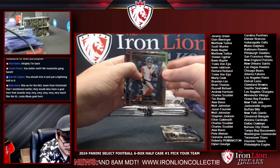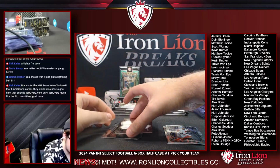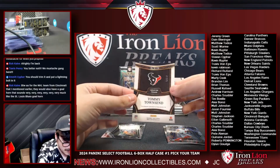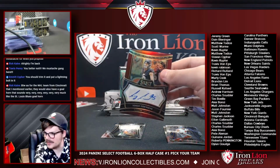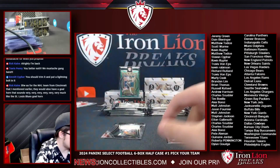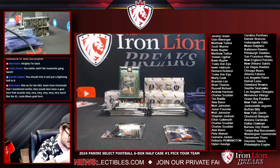Nice Brock Bowers there. Malik Neighbors. And we've got an auto here. Tommy Townsend for the Houston Texans. That one going to be 71 out of 75. There you go, Travis. Another Texans auto for you. Maybe it means we're getting closer and closer to a big CJ card.